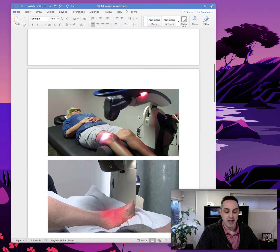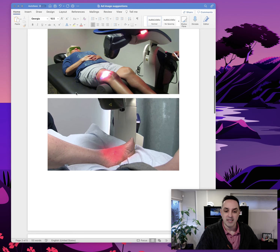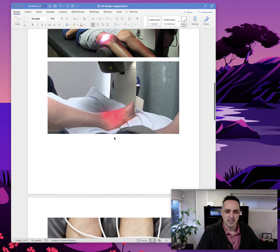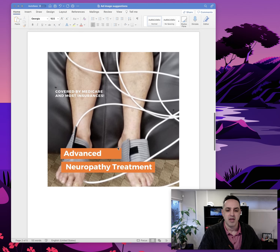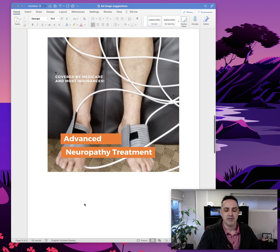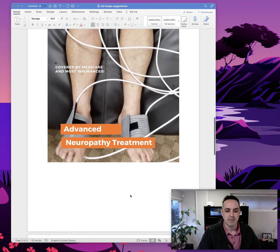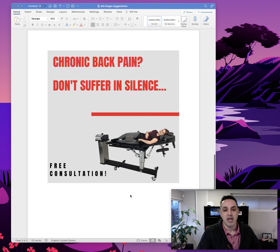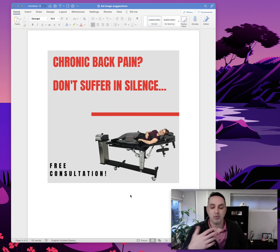This works well too, and has worked very well. Patient on the therapy. Now we would crop this, right? So it would fit into a normal Facebook or Instagram post. Same thing here. Laser on the foot. People are like, what's that? Ooh, that's interesting. We're just trying to stop the scroll. Here's another one that we made in Canva. Very simple. Worked really well for a long time, and they all lose effectiveness, guys. That's why we need to continually refresh creative.